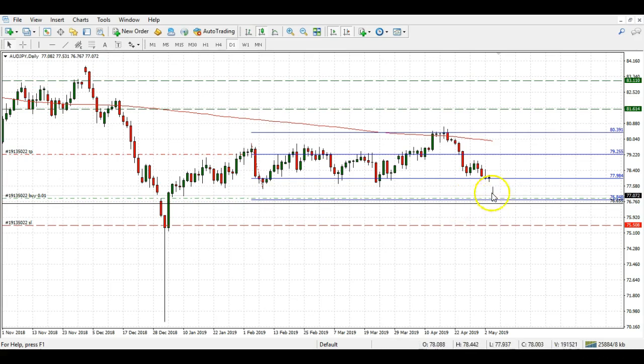Now, as long as price remains above 76.84, we're good to go. If it's going to break below, base itself below these two key levels, then obviously we will have to consider pulling out and looking for opportunities somewhere else. That's about it for the Aussie Japanese yen, guys. Bullish outlook. We're initiating this as of today.